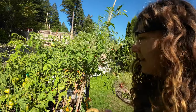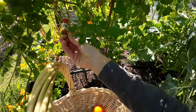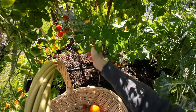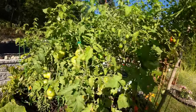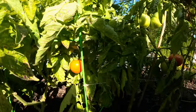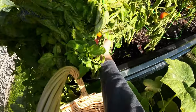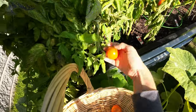Today I'm harvesting some of these lovely tomatoes. I've got lots of little cherry tomatoes here coming ripe. And I also this year tried to grow some of these cute little orange tomatoes. They're called Solar Power and they have really nice flavor. Let me know your favorite tomato recipes because we're gonna grow them again next year and they always produce really well in our yard. I don't know what it is.